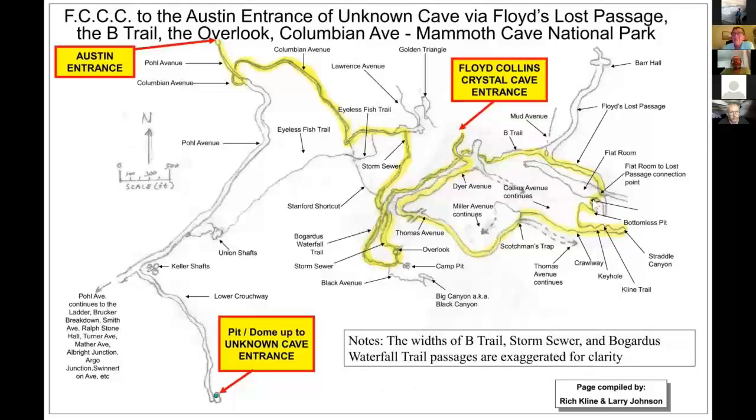Bottomless Pit is about a 90-foot deep pit. And once you cross that, you get into a room called the Flat Room, and there's a little crevice. It's about, I don't know, an 18-inch wide crevice that takes you down to Floyd's Lost Passage. This is massive passage. This is where the C3 expedition was in '54 for the NSS. It's interesting down here at the end, Bar Hall. If you go through Bar Hall, right on the end, this is actually against the valley wall. And there's some flowstone. If you crawl behind the flowstone, there's a bunch of cave crickets back there. So you know the passage goes on through the valley wall.